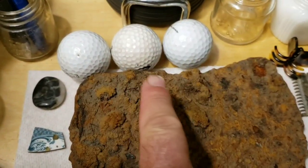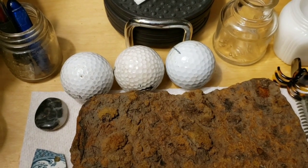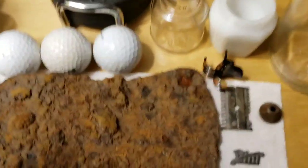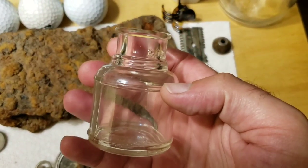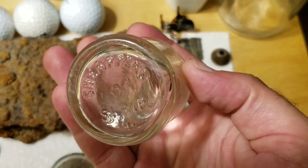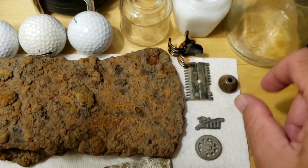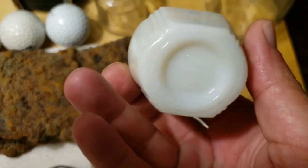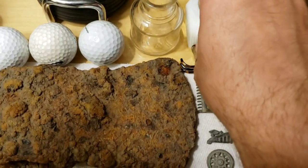Usual golf balls. You find them a lot in the woods. From the dump, nothing spectacular. This Scheffer Scrib ink bottle, clear. I don't know how old it is, probably 30s, 40s. And there was the milk glass jar, screwed up milk glass.